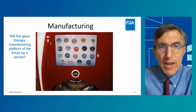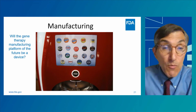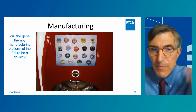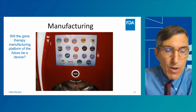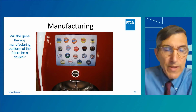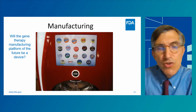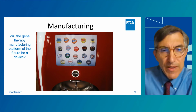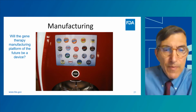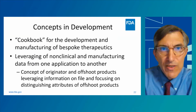I put this here as a placeholder to say that there are academics and companies working on purification systems that could be automated, which then would allow one, in combination with upstream technologies that we already have, to put together essentially devices that would allow you to produce gene therapies, hopefully more reproducibly, or certainly at least help you handle the downstream processing more reproducibly. That might allow us to start to move through gene therapies one after the other. But that alone won't do it. Some other things will probably also be necessary.